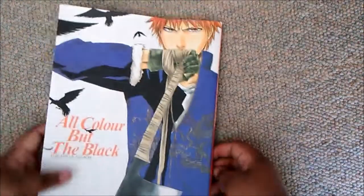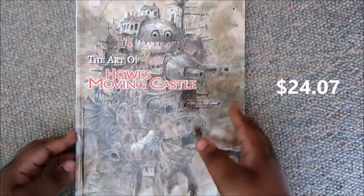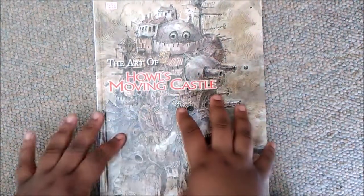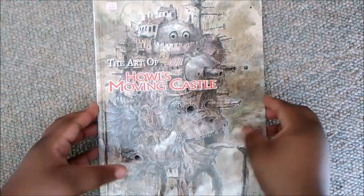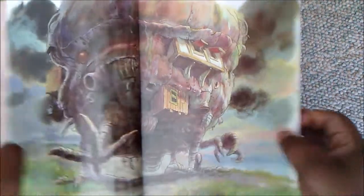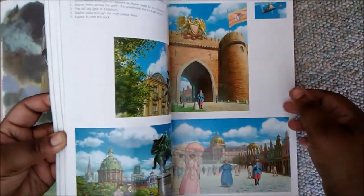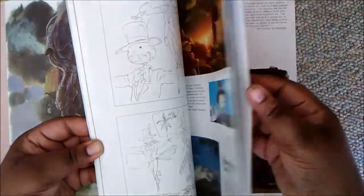So yes. Okay, so the next book is actually The Art of Howl's Moving Castle. Just to say, these books are not like art books in which they show the art of just the movie. These books go through the whole entire movie and show more detailed sketches of a scene that the director wanted to actually play out.